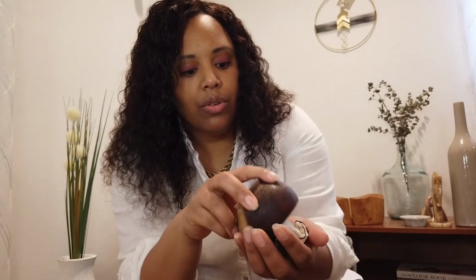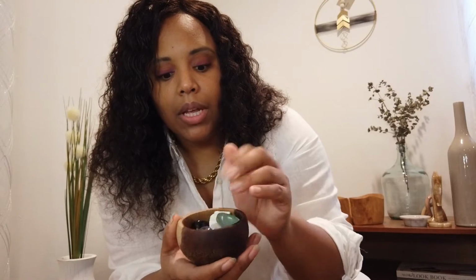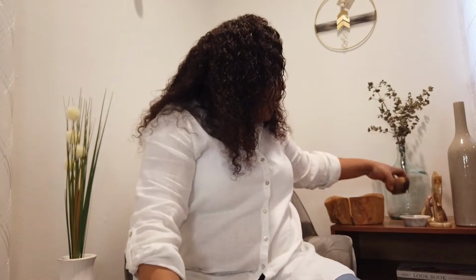So I got crystals from Marshall's, just really, really tiny ones that I thought would be better because I wouldn't have to worry about their placement. And I just set them in this bowl here, and I thought the bowl is just so pretty. But it would be perfect for earrings or little bracelets, rings, you know, to put on your bedside table. As you can see, it's about the size of my hand. It's just really, really cute. Little quaint bowl.